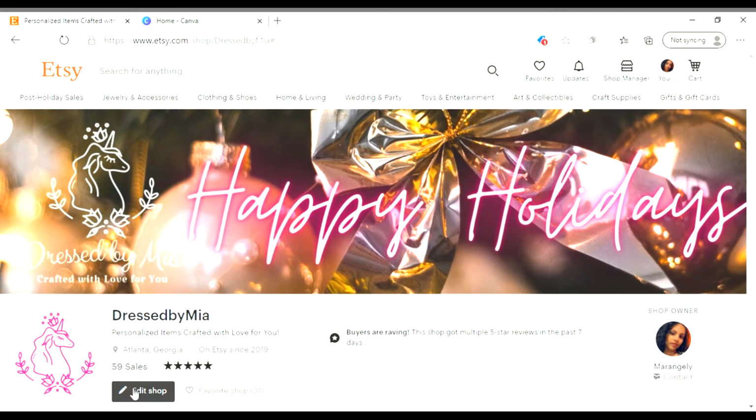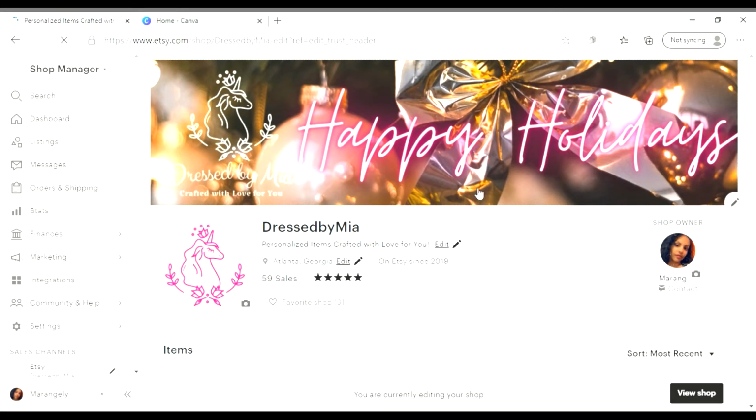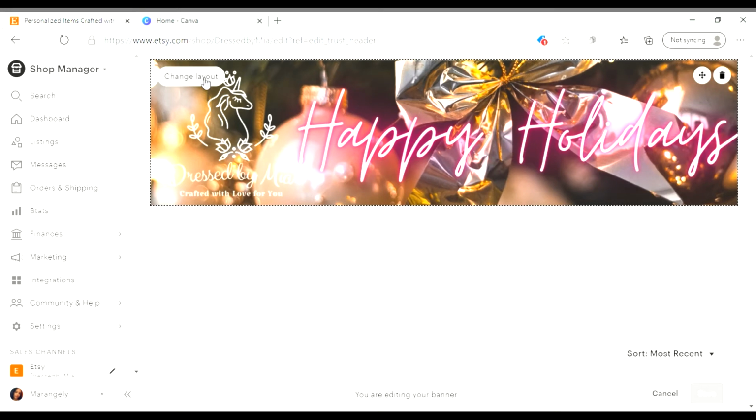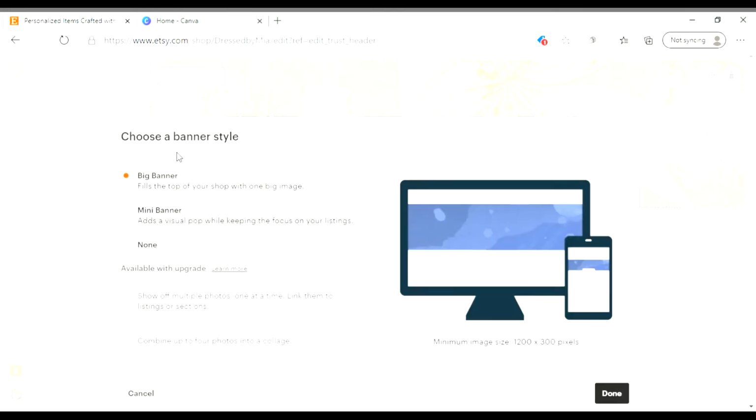So first you go to edit shop right here, and you're gonna go up here in this little pencil to edit your banner. You're gonna put change layout, and then it's gonna give you options of a big banner, a mini banner. Honestly, I've never used the mini banner, but I've used the big banner. That's the only one I use. And it says the minimum image size is 1200 by 300 pixels.